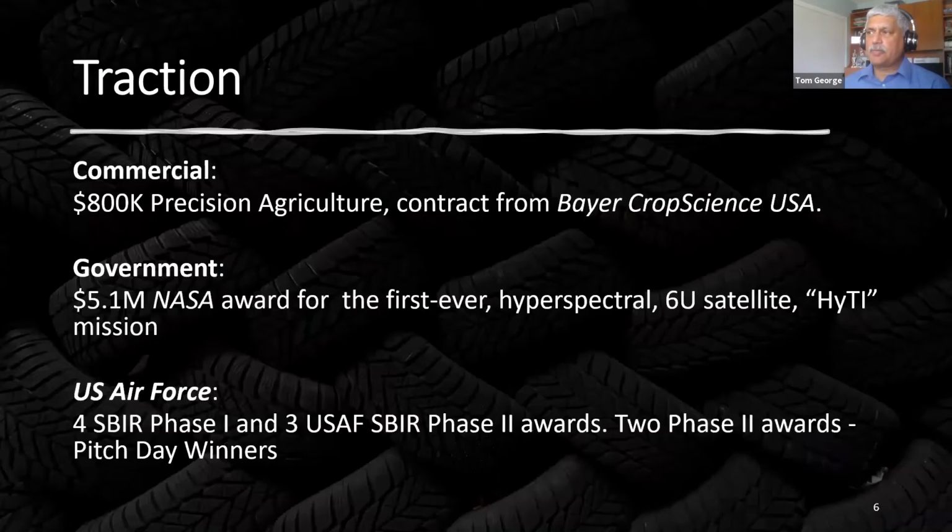In terms of traction, SaraniaSat has successfully generated significant revenue, both in the commercial and government sectors, and within the government, both from NASA, space, and the US Air Force.